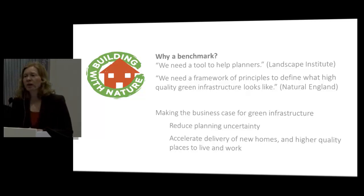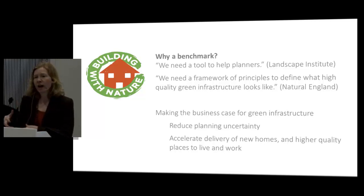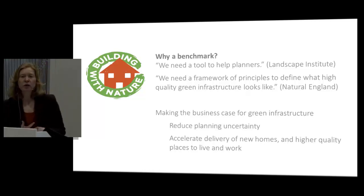We also need a framework of principles to define what high quality green infrastructure looks like. There's different guidance out there, but how do we pull this all together to have a really clear definition? And then there's also the need to make the business case for green infrastructure. We started this process thinking that there was a clear need around expressing the value of green infrastructure at the site scale. And there is some good research out there that RICS and others have done showing the value of green infrastructure.